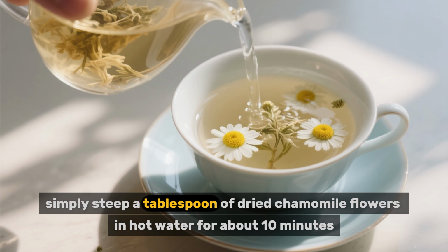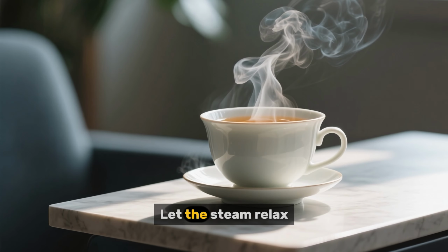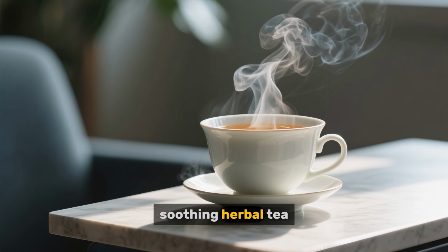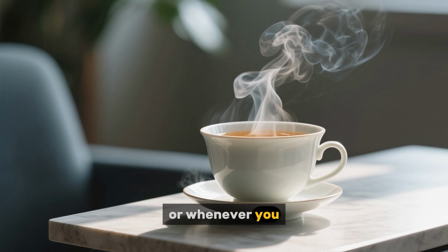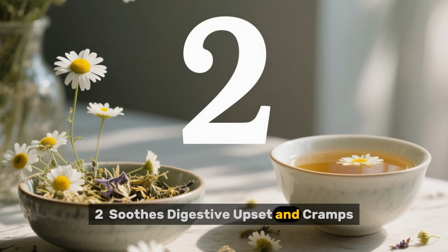Simply steep a tablespoon of dried chamomile flowers in hot water for about 10 minutes. Let the steam relax you as you sip this soothing herbal tea during the evening or whenever you need a natural sense of peace. 2. Soothes digestive upset and cramps.